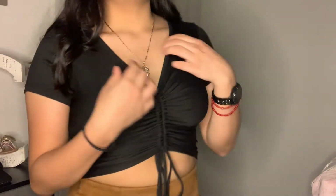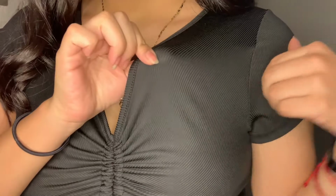The material is a little weird, honestly. It is that ribbed material, but this one is not as flattering and it's really shiny in person. But I'll probably still wear it with that brown skirt that I will show you guys now.